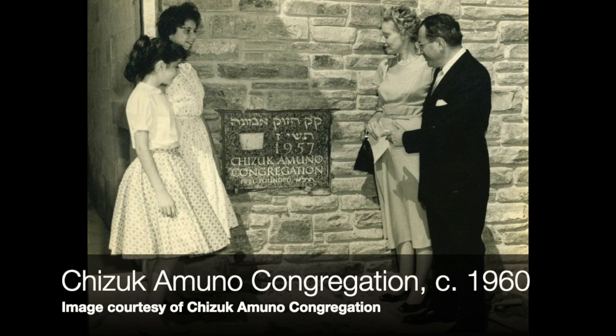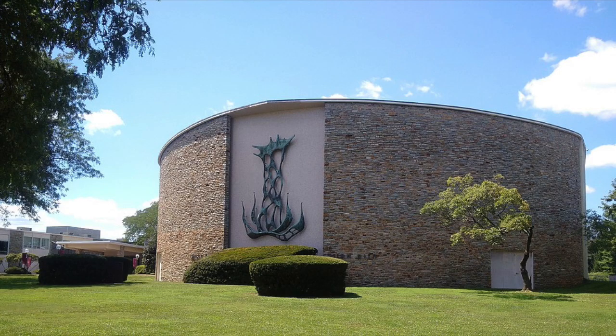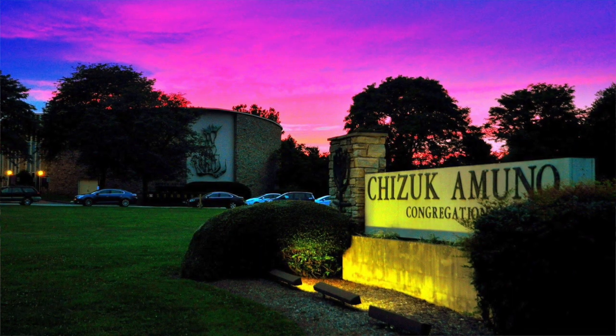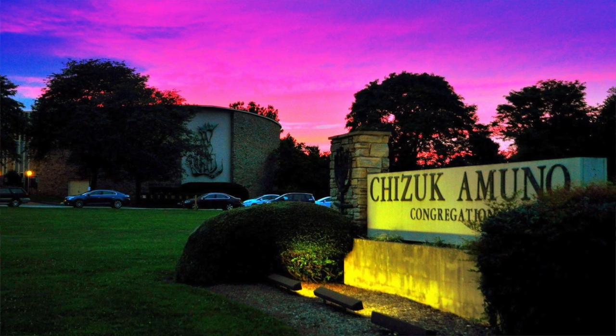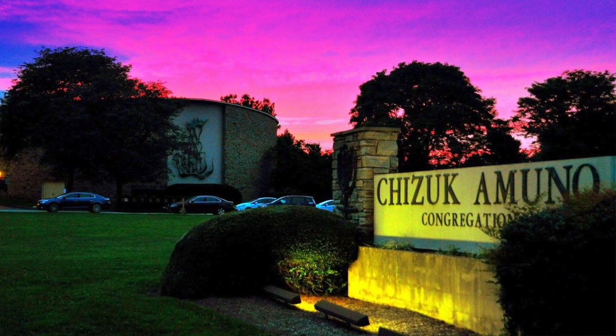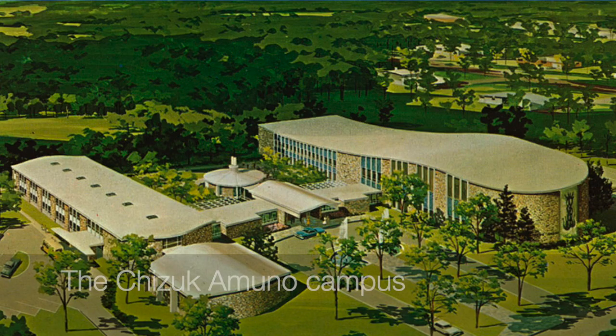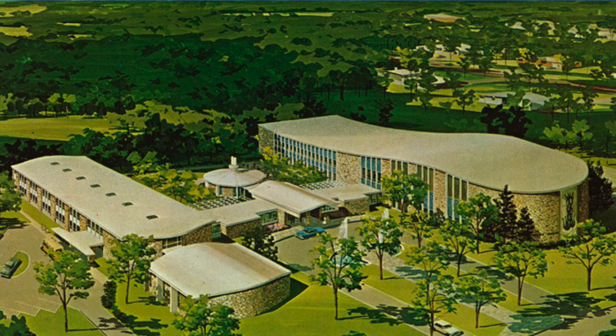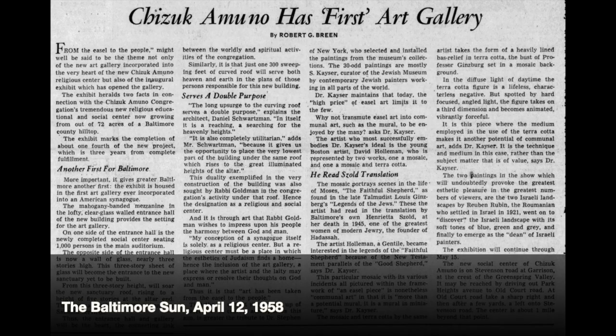All right, fourth of our 5 synagogues, Chizuk Amuno. It was completed a little earlier, in 1958, and its modernism comes out as really simple ornamentation, almost austere, along with its rhythmic groups of windows. It's another modernist design technique. If you've ever driven along Stevenson Avenue, and part of it fronts onto Stevenson Avenue, you surely have seen the enormous abstracted artwork on the side wall there. The complex includes not just a synagogue, but a day school, an early childhood center, a religious school, all sorts of buildings. And it was the first synagogue in the country to have a dedicated art gallery.